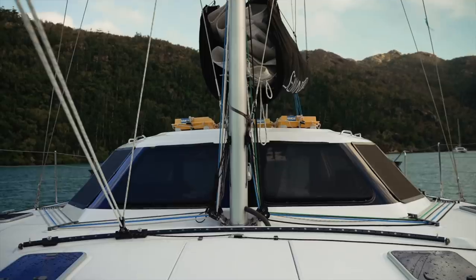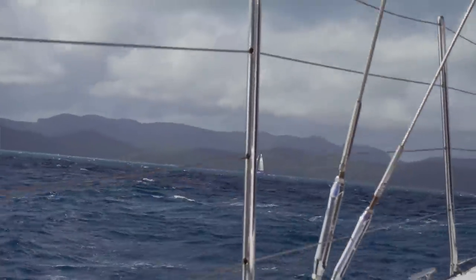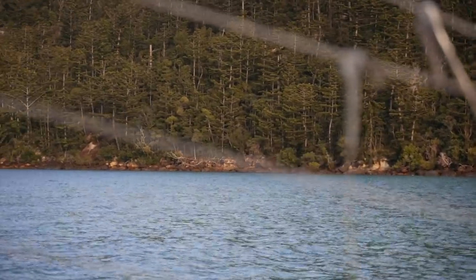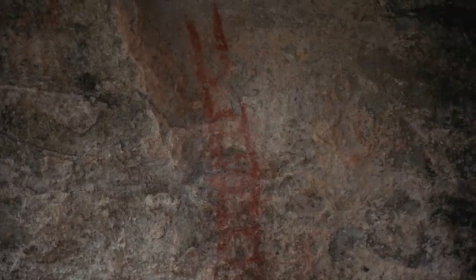Good morning. Another very strong wind warning. It's 30-35 knots. It'll be gusting higher than that around the headlands. So we are tucked in. Currently we are in Nara Inlet, which is where these fantastic indigenous paintings are.